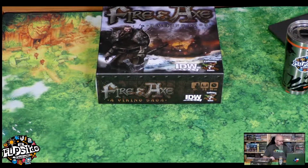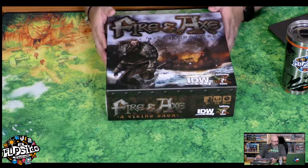But this is one of the first Viking games that I really, really, really enjoyed, and probably is one of the ones, at least one of the ones, if not the one, that ignited my interest in Viking-themed games. So that is Fire and Axe, a Viking Saga. This is 20 years old, folks. Not this particular version, but this game is 20 years old. So let's get down to the table, and we will take a look at that, and we'll go from there.